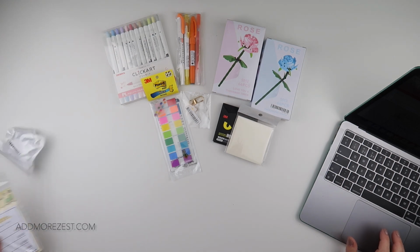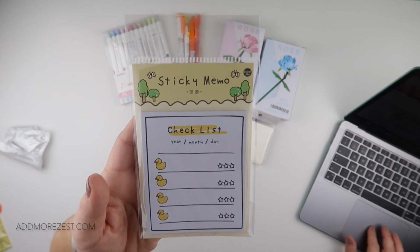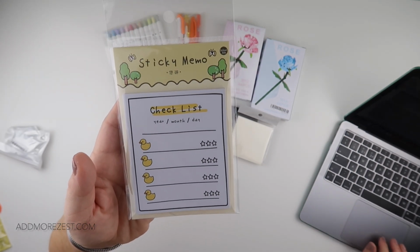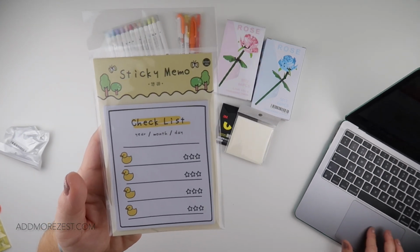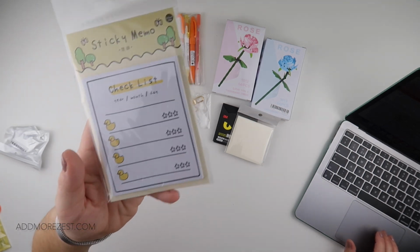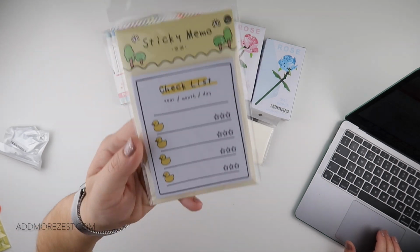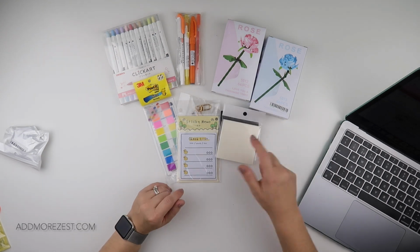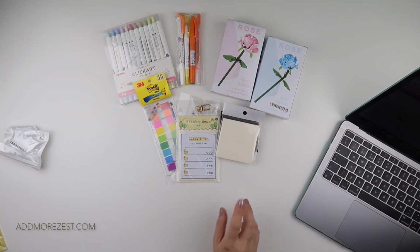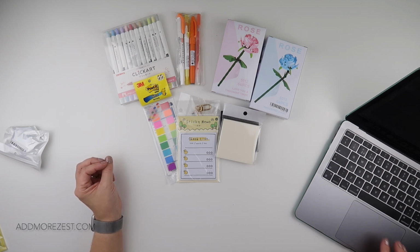No, checklist. They got a sticky memo checklist, probably because it had gorgeous little ducks on it. That was showing as 60 cents. It's now showing for me as 90 pence. So I think a lot of it is our conversion rate is not that good. But however, the prices are still good, in my opinion. 90 pence and 72 pence for different sticky tab notes and things, especially when they're not just your standard, is a really, really good price.